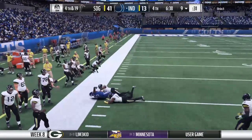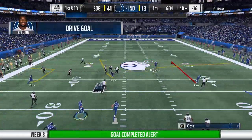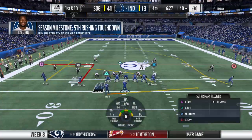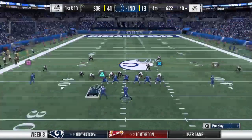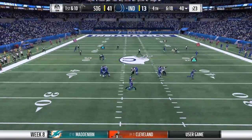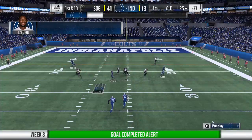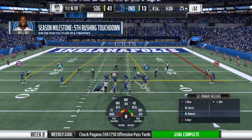Got a man, it's Ross, complete. And he gets this one all the way up to the 40. They get 31 yards that time. And it's good enough for an Indianapolis first down. Now a play fake. Wentz is going to fire one deep, and that's caught inside the 30. And they're able to get this one down to the 25. And that one results in 35 yards.